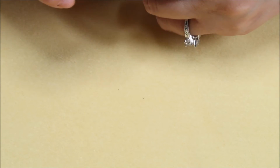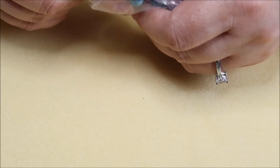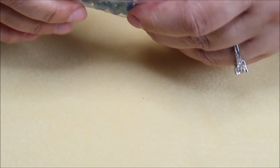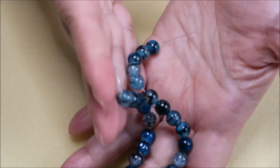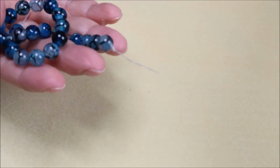Okay. And we have 15. 15 is 7-inch 8 mil crackle agate round beads. They're dyed and heated marine blue. So these are really pretty. Look at that. Very nice.